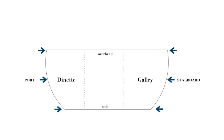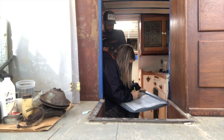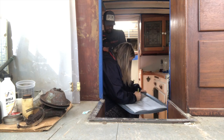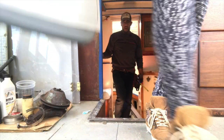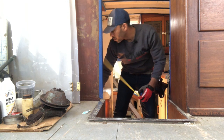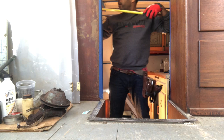We also measured all of the existing cabinetry and everything currently in these 2 spaces as is. It's just good to have for reference if we need it. I also did the same thing as we did in the salon and did an elevation sketch of the galley to get window placements and anything specific we might need for future plans in this area.